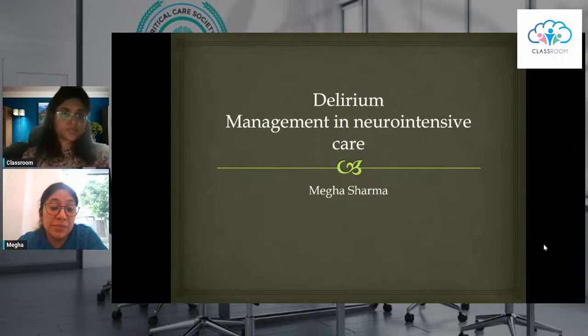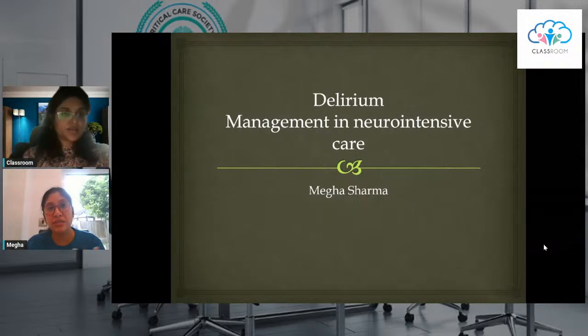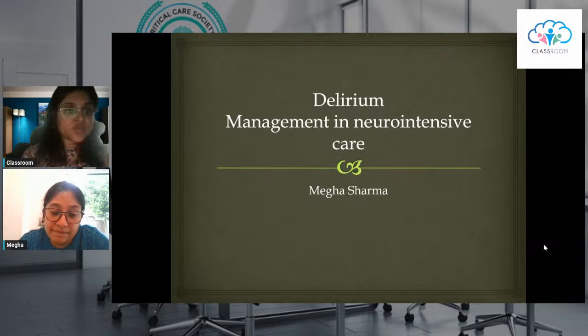But in the first place, it needs identification, because standing at the end of the bed, it is very easy to recognize somebody who is picking, who is very fidgety with his lines, trying to pull out tubes. That patient is more likely to receive therapy and attention. But a patient who is just hypoactive and not engaging is more likely to be overlooked and ignored. So as far as hypoactive delirium is concerned, the most important factor is identification rather than treatment. Correct, ma'am. This EEG part is a very good point. We have to rule out NCSE by doing an EEG in hypoactive delirium.